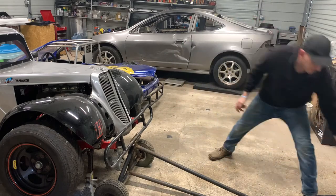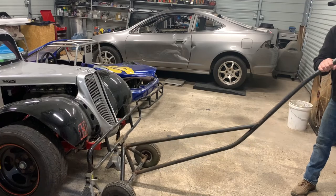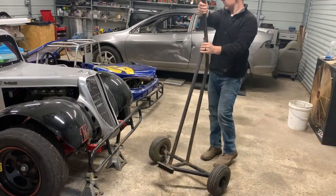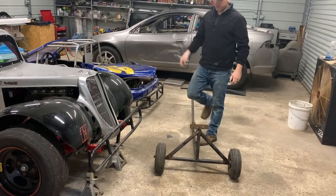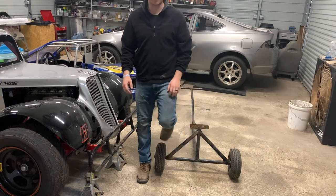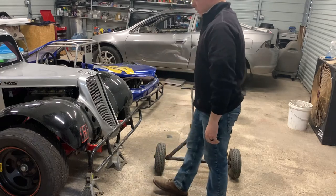Then you just set it down. Just like that. One down. Gonna have to use a jack on the back though because I don't have enough room back there, but you gotta get the idea. When it's at the track, it's just real quick. When you come in, you gotta make a quick change. It's really, really handy.